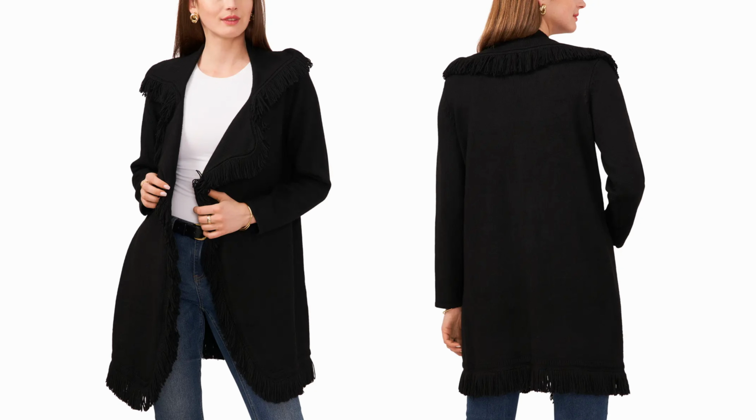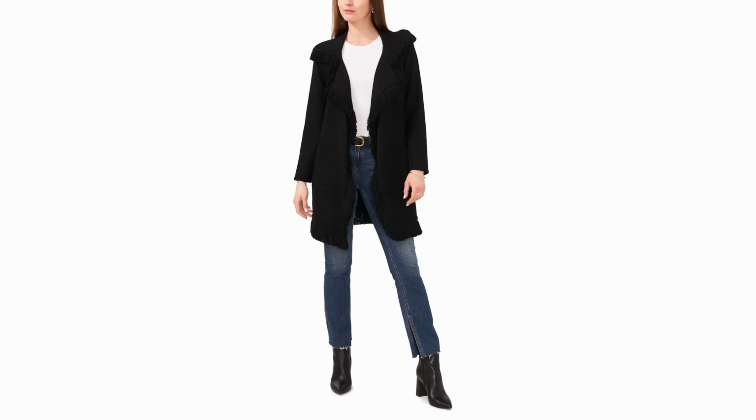I love the fringe on it, I love the length of it, and I just think it'll be fun to style with lots of different things, and it might be going on my personal wish list. And it's $91.99 during the sale and will be $139 after the sale.